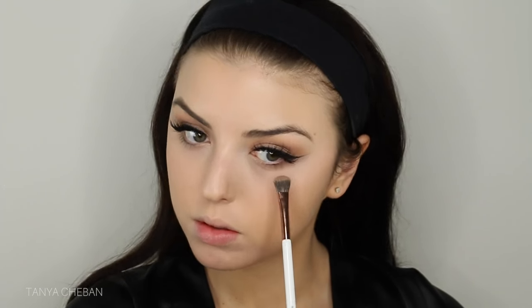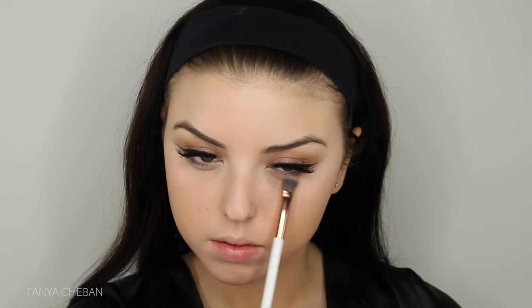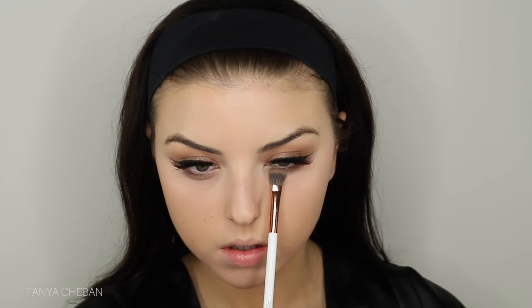Underneath my lower lash line, I'm taking Naked and Buck and smoking that out lightly just to get a little bit of extra definition going on, you know. We can't forget the lower lash line. And then to open up our eyes more so they stand out in photos, I'm going in with this NYX Jumbo Eye Pencil in the shade Milk, and it's white. You guys can also use a cream colored eyeliner, but I like to use white because it makes a little bit more of a statement. Don't forget to add some mascara to your lower lashes.